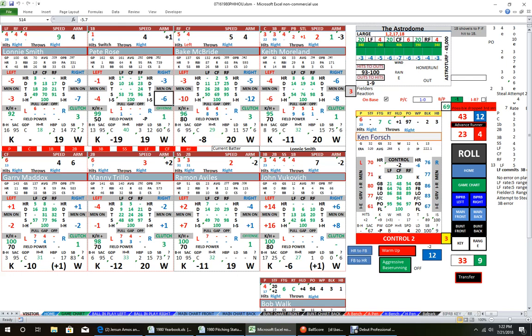Pete Rose is a 40 hit and run guy, so if we get a yellow count up here, which would be a good hit and run count, I'm going to hit and run. And we have a red, so no, he gets behind in the count. And you see that the 71 reflects this, as the pitcher has the advantage over him.